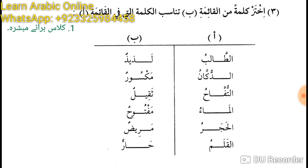Al-hajaru thaqilun. The stone is heavy. Next. Al-kalamu maksurun. Good. Al-kalamu maksurun. Good. Now solve this question again.